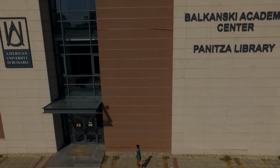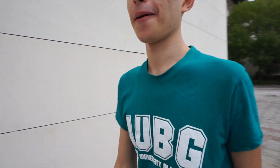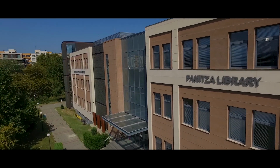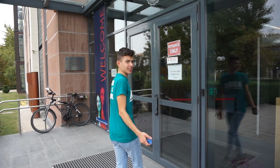So the first building that I would like to show you guys is the one right here. So this is the Bulkanski Academic Center. This is the place where all of my lectures take place, and this is the place where you can also find the library. Let's take a closer look. In order to get in, you of course need an access card, because this promotes safety, and you know that you're not gonna get kidnapped, right?